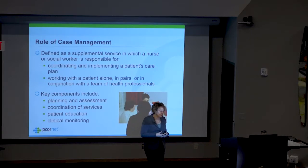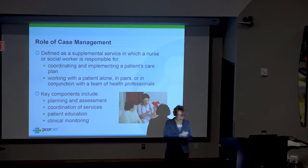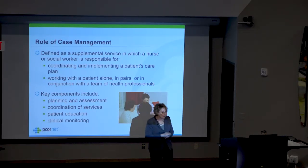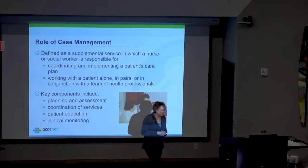Case management is typically defined as a supplemental service. It's usually a nurse or a social worker or both, and they are responsible for coordinating and implementing care. They tend to work with the patient either alone or in pairs or with an entire team of health professionals. So it might be a number of specialists who come in to help support the case management activities.